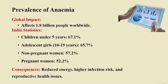Anemia leads to reduced energy, higher infection risks, and reproductive health challenges, highlighting the need for targeted interventions.